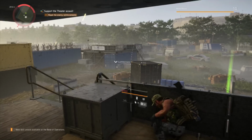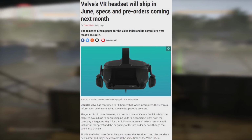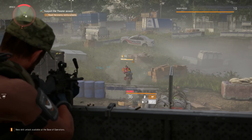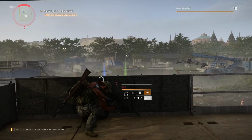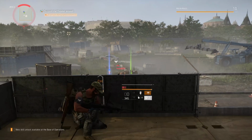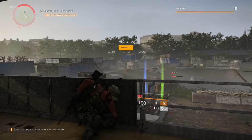Next up, Valve is getting ready to ship out their new VR headset here in June, and pre-orders are set to launch next month. We won't get a full and official announcement until May 1st apparently, but this new VR headset is already looking pretty baller if you ask me. Valve actually put up a Steam page and included some of the details about it. I'm personally looking forward to the better resolution and more comfortable headset, and I may just pick one of these up for myself at some point.